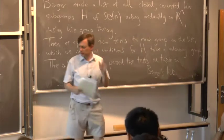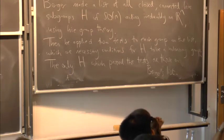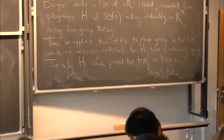So I'm a bit confused about Spin(9). Berger included Spin(9) in his list. I'm not sure whether it passed the test but was excluded for some other reason, or whether Berger simply made a mistake. But anyway.